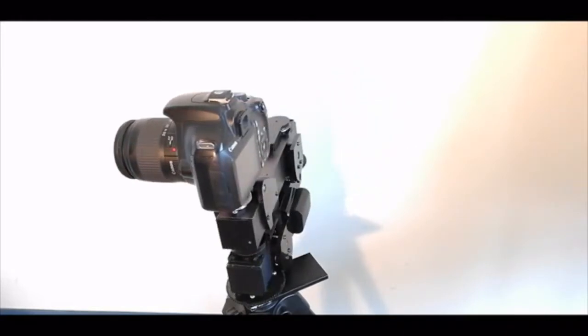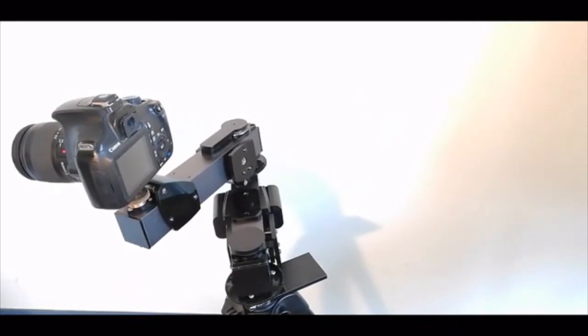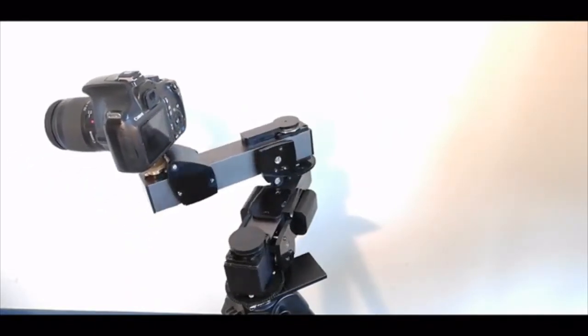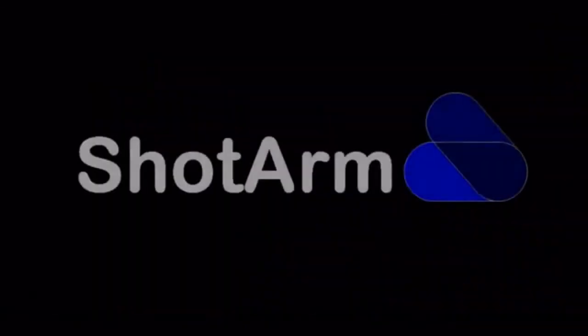Construction is of CNC machined aluminum and plastic. Worm gears provide smooth, accurate, backlash-free positioning. ShotArm.